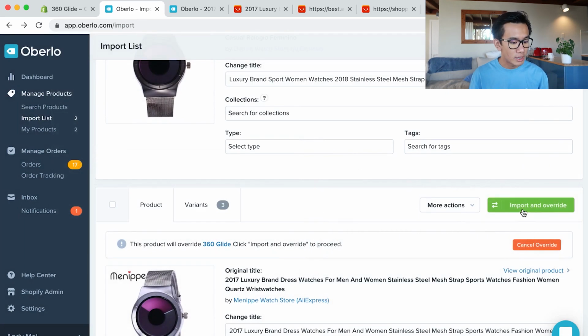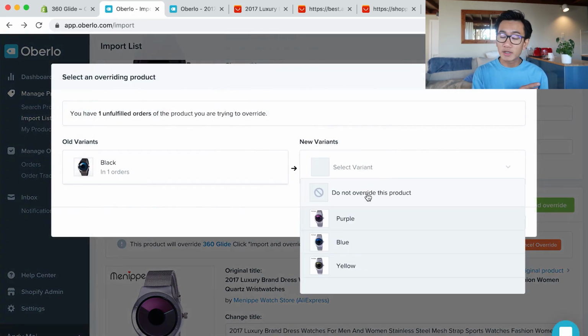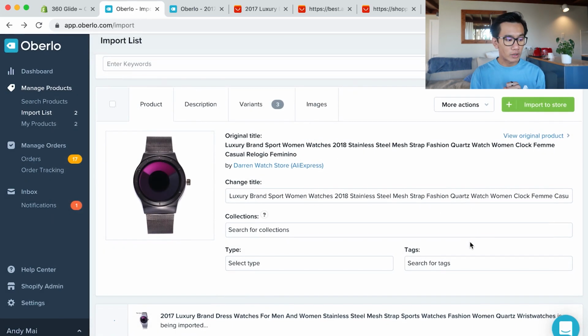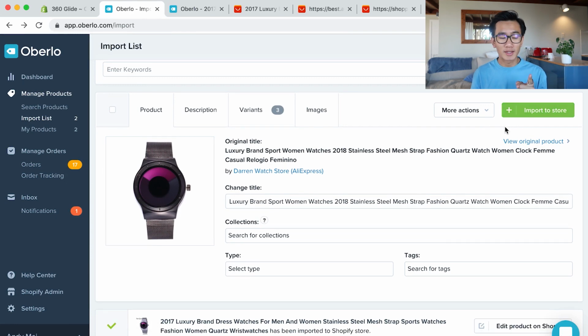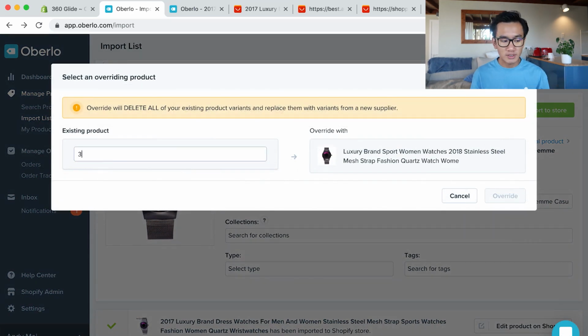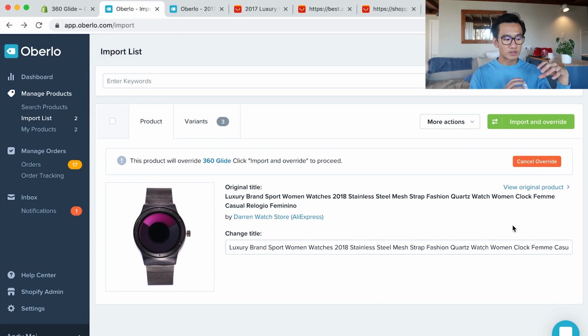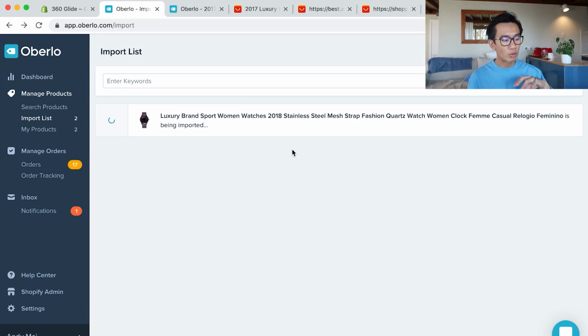Then I had to select variants. Unfortunately, this supplier did not offer silver. This supplier did not offer the black variant of the watch. So I reached out to the supplier and said, hey, I love your prices, are you able to offer the black variant? But for now, I just used two different suppliers. I used one supplier for the black, one supplier for the silver. So it's a bit confusing.